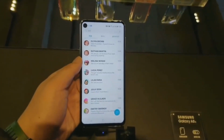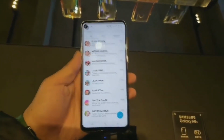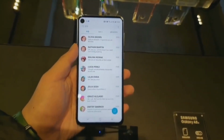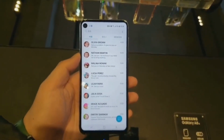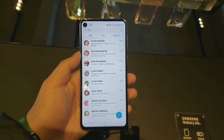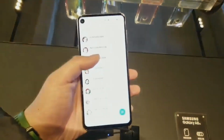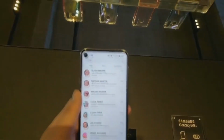Anyways, the Galaxy A8s in-display camera is not the only centerpiece feature of the device. It's actually a pretty capable smartphone with a powerful Snapdragon 710 chipset paired with either 6 or 8 GB of RAM, while the storage is 128 GB. It can be expanded with a micro SD card of up to 512 GB.